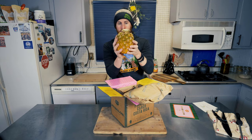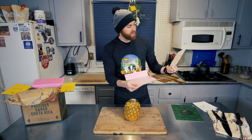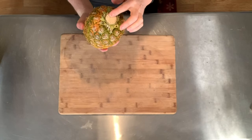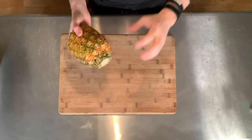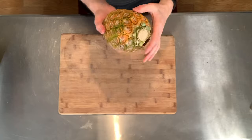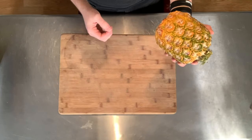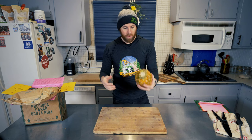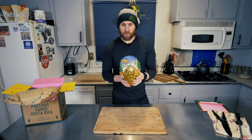Ta-da! This is it. Certified rare delicacy from the tropics. So what I've read is they cut the crowns off so they can go ahead and replant the new one. And they've been working on this for like years, over a decade, to get the right consistency. And we're gonna do a taste test of it, and I'm also going to come up with a little recipe here so we can try it out in its full capacity.